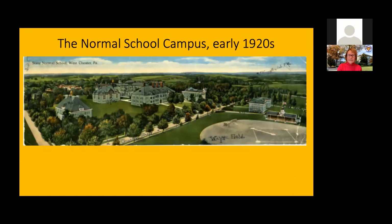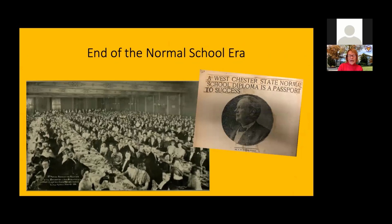And so this is the campus as it looked by the end of the normal school era. You can see most of the buildings on the original property, except for that last Wayne Hall, the boys' dorm, which is near the boys' sports field across Church Street. And you can get a sense of how treed, the lovely tree cover of the campus has always been. By the end of the normal school, as you see in this alumni dinner picture, the school had almost 10,000 alumni who had attended the school. And Westchester was known as one of the most successful normal schools in the United States.